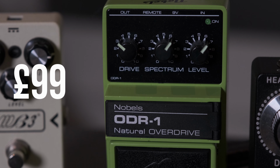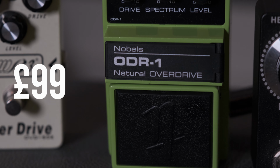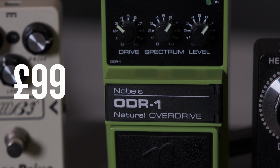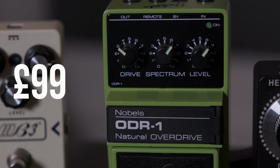Then we've got what I'd say is a sort of upper end of the lower price bracket, £99. And this is this fantastic Nobels ODR-1, which is the subject of my giveaway competition at the moment.